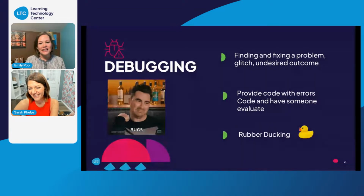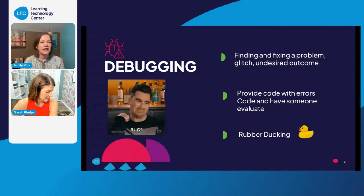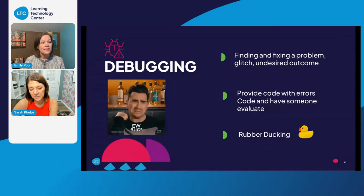The idea of debugging is really just finding and fixing a problem, which when we go back and think about those computational thinking strategies, finding and fixing a problem, we've had the same problem before, you might be using pattern recognition so that you can find it again. Or you might take time and abstract out what was the important thing, where does it seem to have a problem in there, and causing that undesired outcome. You might also have to analyze and look at it, or even have someone else come and help you with that, which can lead into rubber ducking.